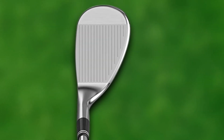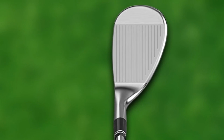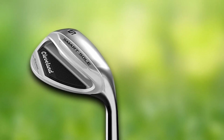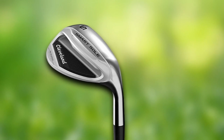Cleveland came up with this Smart Sole wedge to give golfers the confidence they need to get the ball back up in the air again. The S model is going to be the equivalent of a sand wedge, but there are other options on the market. The center of gravity on the Smart Sole wedge is very low and will help it slide under and through the ball.